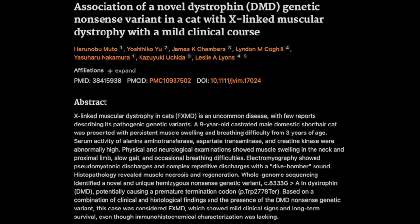They did whole genome sequencing, and what they found was a unique genetic variant in the dystrophin gene, DMD. You got it, the DMD gene. And this gene is important because it's the same gene that's involved in human muscular dystrophies. So this finding in a cat really highlights how connected animal and human health are. It's like looking at the same disease through different lenses. Precisely. So tell me more about this genetic variant that they found.